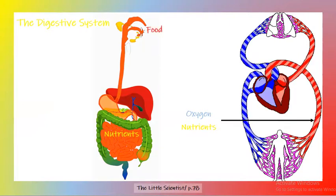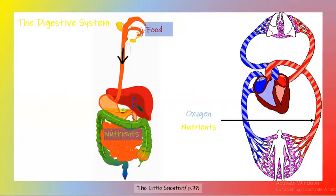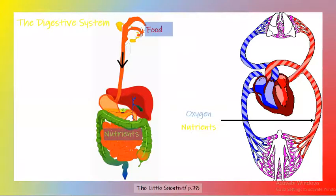The job of the digestive system is to turn food into nutrients. So when the food passes through the digestive tract or the digestive machine, it turns into nutrients. What are examples of beautiful, amazing, precious nutrients?